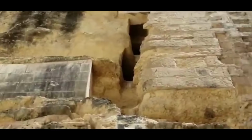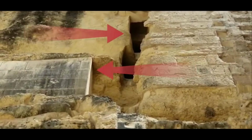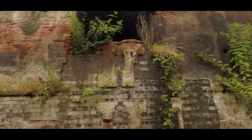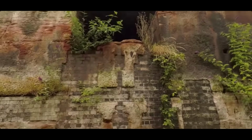So here you can see now, bricked up. You've got the terminal, and then you've got the bricked up service. Same as in Liverpool. Same here. Exactly the same. So they're just covering up ancient services. That's all it is, the same as they did in Malta.